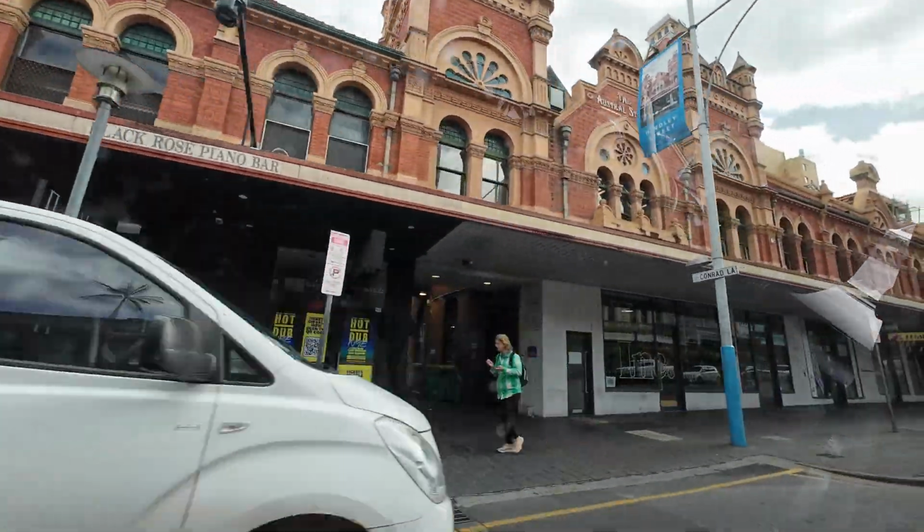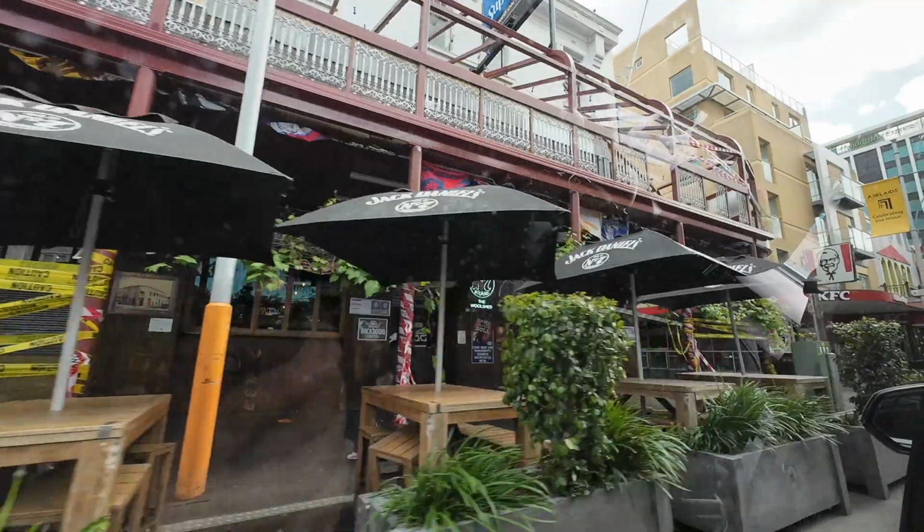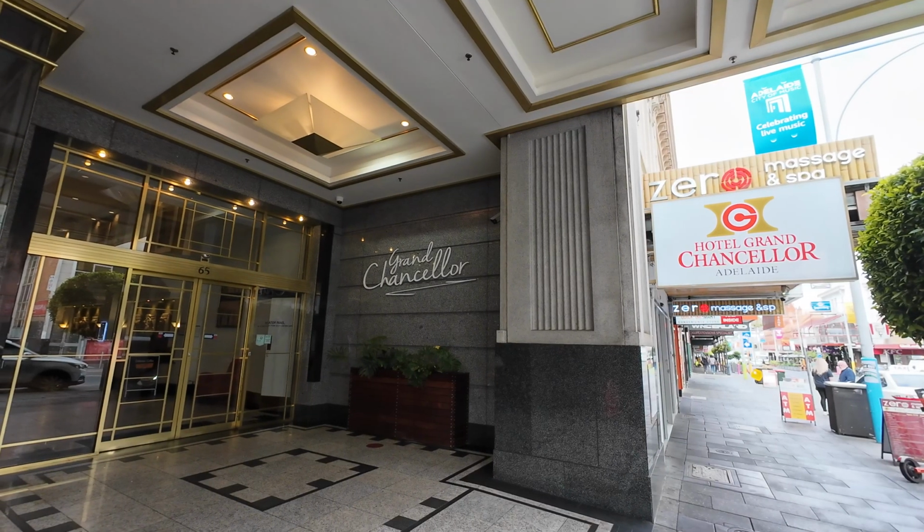Let's get started! Since we arrived early at our hotel, the Grand Chancellor, we requested a luggage drop-off. We noticed that even the flight attendants from Virgin Australia stayed at our chosen hotel too. Once you get inside the hotel, it is decent and nice. I liked how they have a map of Adelaide near the reception. You get a good feel of the hotel.